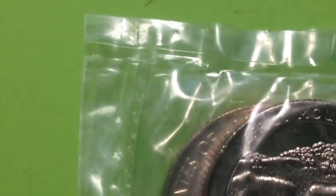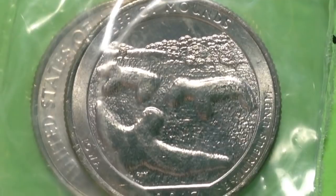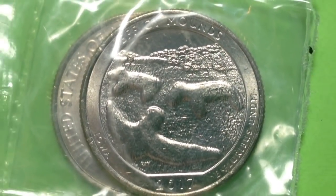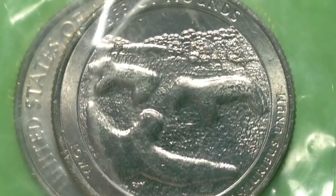Now we're going to move on to this next quarter right here, and this one is the Effigy Mounds quarter. I've got it in a plastic casing. I did purchase this on eBay. You can purchase them on eBay if you're looking to get a coin as soon as they come out. People are selling them kind of pre-order, and once they get them, usually from a coin collecting company, they will ship them out to you.